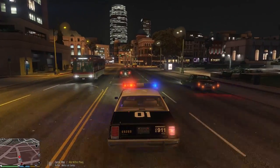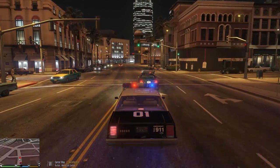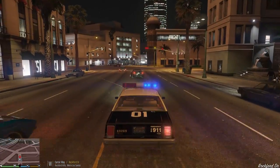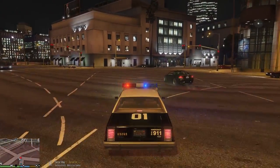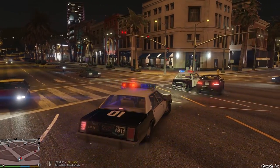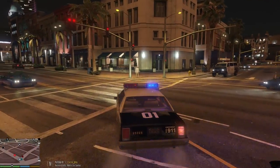All right, still heading west now on Carcer Way. Heading to the downtown Burton area here. This is on the other side of Rockford Hills. Oh, he just 1050'd with the Emperor. All right, this guy's getting dangerous. We're going to have to take him out. Oh, he's trying to pull a fast one on us. Dude, you really couldn't see me there?